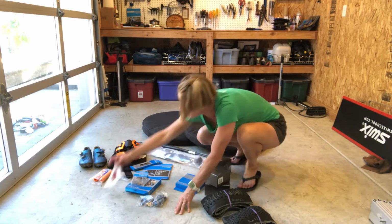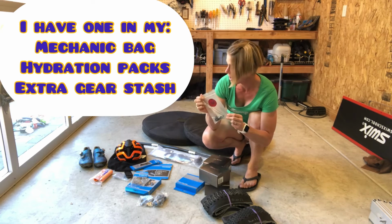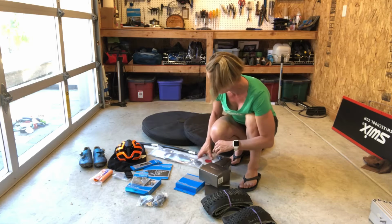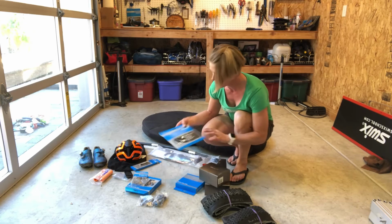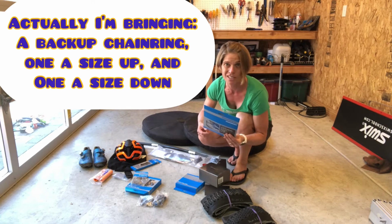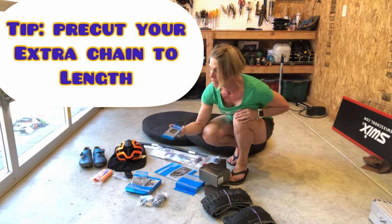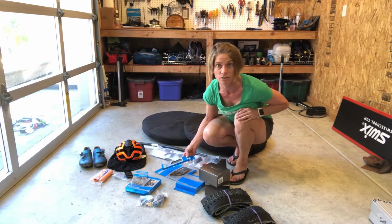But always, everybody should have an extra derailleur hanger. I have one that just comes in my extra kit, but I also have an extra derailleur hanger that goes in my backpack that I ride with every day. So really important there. Other things that can go wrong, just in case, I'm bringing a backup chainring with me. I have knocked teeth off before and it's just nice to have, since I have one, I'm bringing it. I'm also bringing a fresh chain. That is not an unusual thing to have a need for during stage racing.